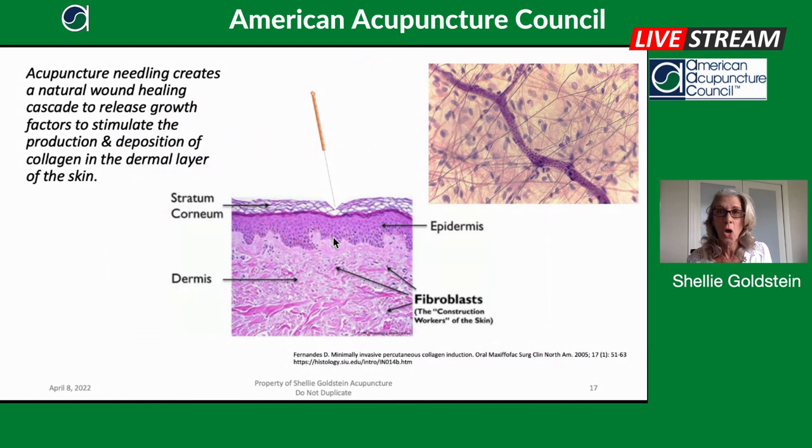So we know that acupuncture needling creates a natural wound healing cascade to release growth factors to stimulate the production and deposition of collagen in the dermal layer of skin. What does that mean? When you look at the skin, the very top layer is called the epidermis. And the very, very top layer, what you see when you look in the mirror or look at somebody else, is called the stratum corneum. And then underneath the epidermis is the dermis.